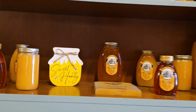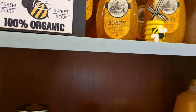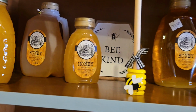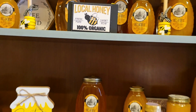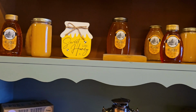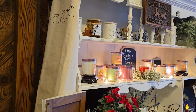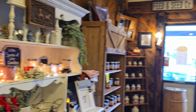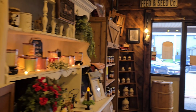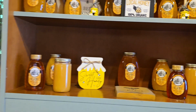Because I actually am going to purchase a jar of honey. This honey is made maybe a half an hour from here. They say eat local honey, and that's all I ever use to sweeten with. So I'm going to buy some honey. I'll probably be forced to get a cinnamon roll.